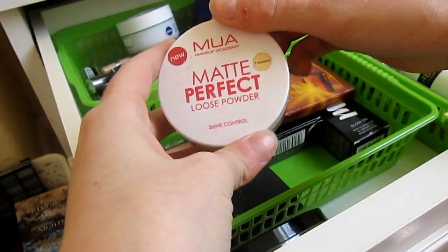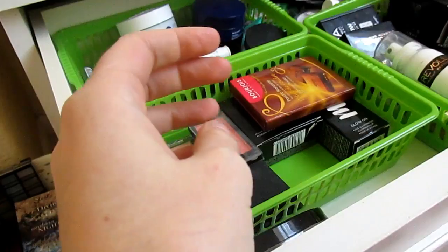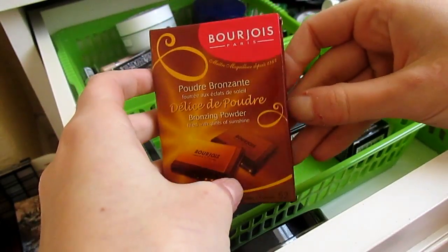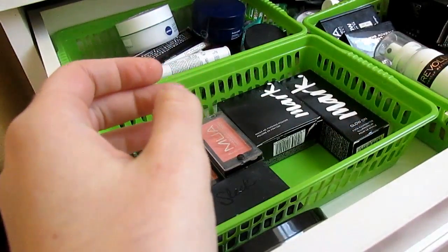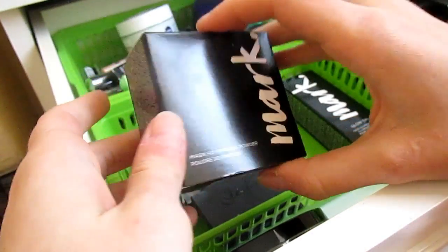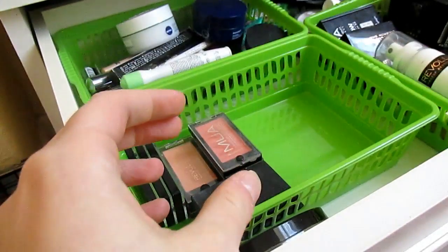My Matte Perfect loose powder from MUA, which is just in translucent. This used to be my go-to bronzer, and I do still use this one quite a lot. This is the chocolate one from Bourjois. It's amazing, and it still smells of chocolate. It's a really nice bronzer. Single blush from Rimmel. Again, this is one I got in a giveaway. This is in Live Pink. And my MARC HD finishing powder. The MARC Glow On Face Illuminator.